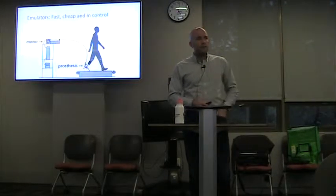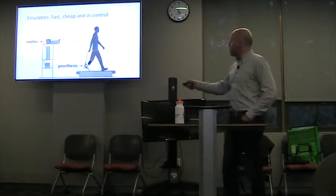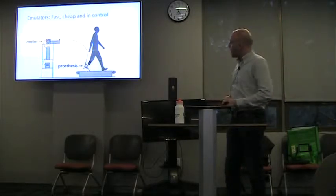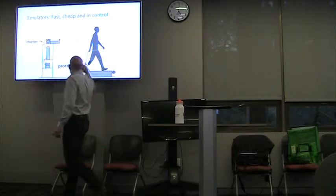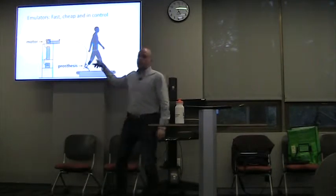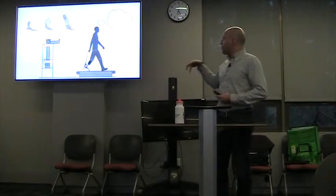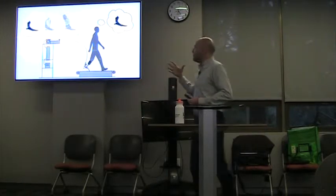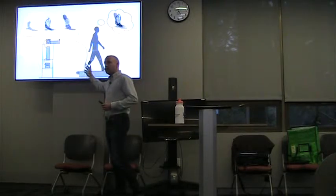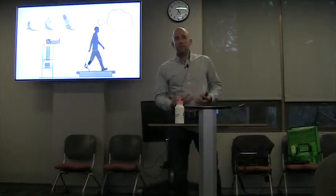This is a schematic of a typical emulator. It has large off-board motors and computers. Okay, so powerful off-board motors and computers that are tethered to lightweight and instrumented end effectors worn on the body. It's sort of like a virtual reality device for your leg. It gives you the physical sensation of interacting with lots of different kinds of devices without the overhead of prototyping and building such a device.